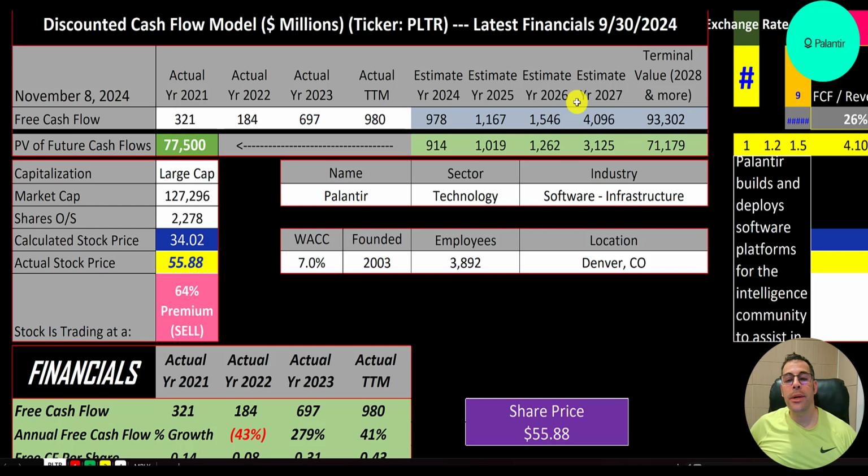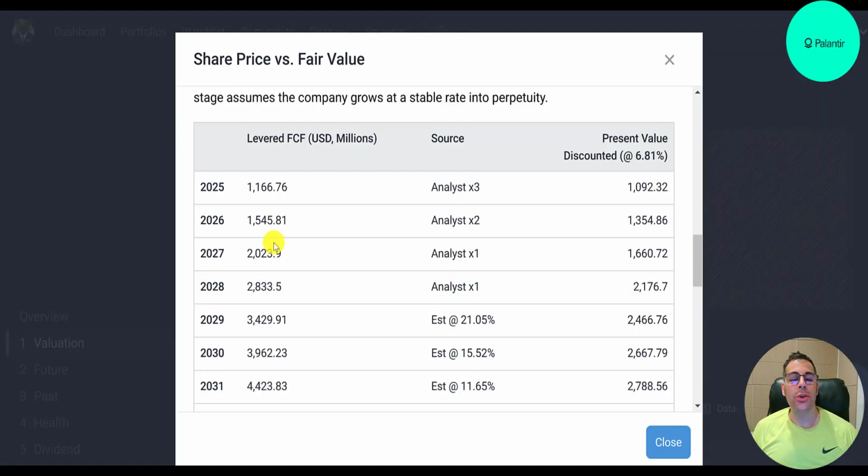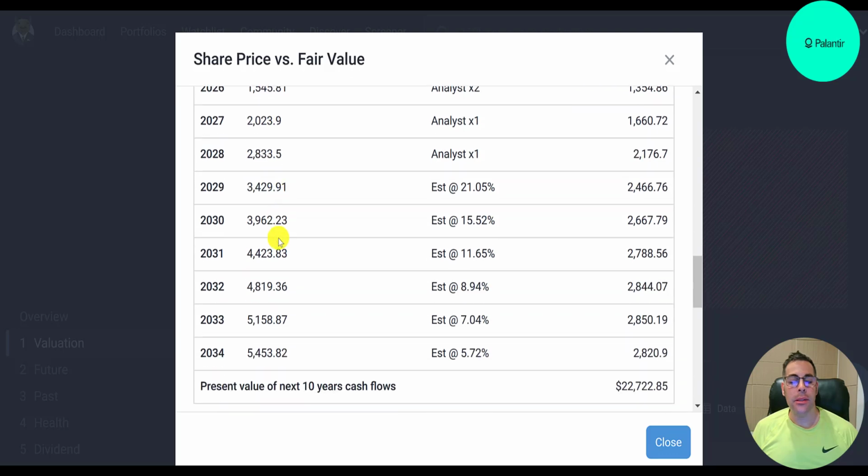But my growth was pretty aggressive. It was $4 billion in 2027. And the stock still seems overvalued. Simply Wall Street's is $2 billion in 2027, but they go out 10 years. So they go out to 2034. So they grow it to $5.5 billion by then. And then they do their terminal value. I do my terminal value after 4 years.